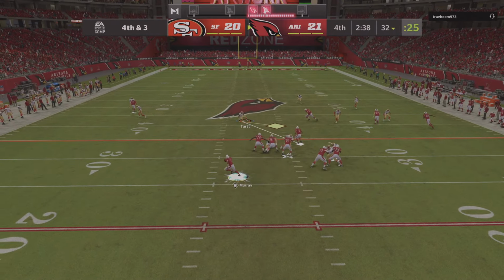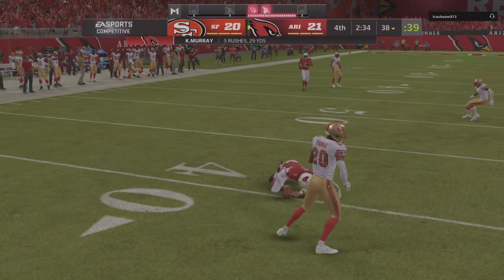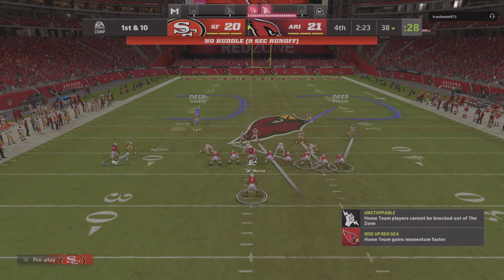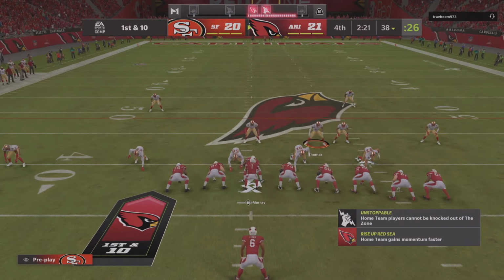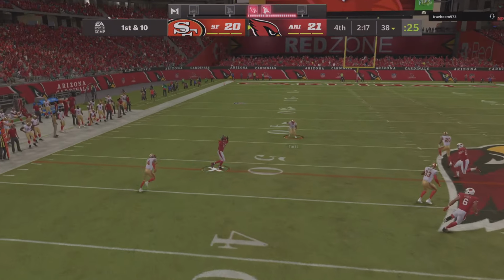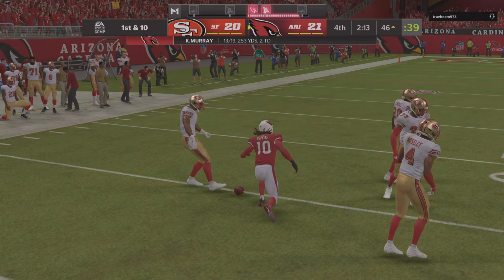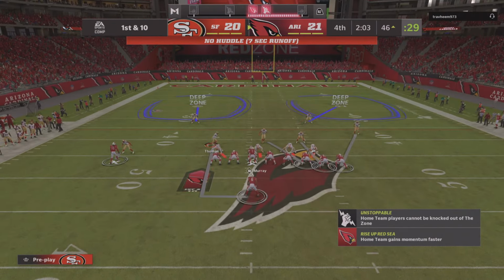Murray going to throw. Forced out to his left. And Murray with a smart move there at the end of the play. Picks up the first down and then slides to the ground. First down, Murray. Room to run past midfield. And he takes it across the 50 to the 46-yard line.